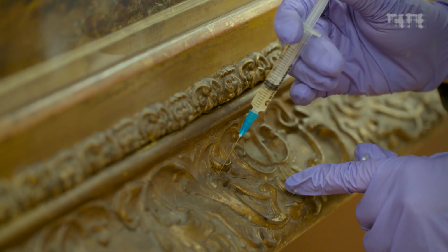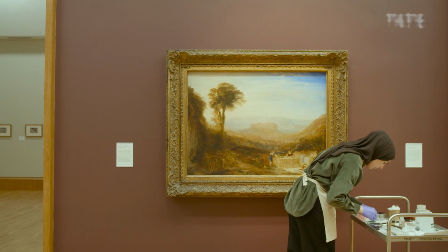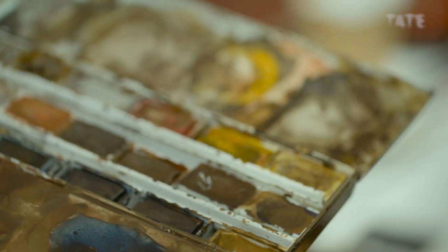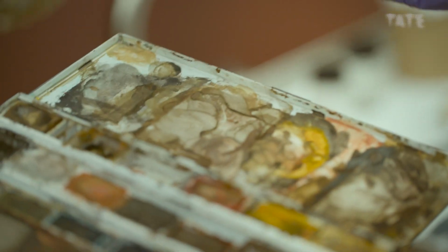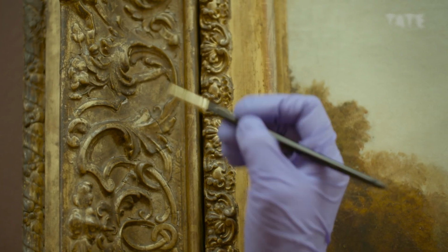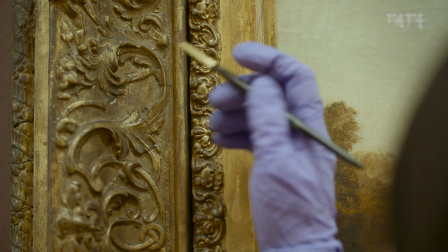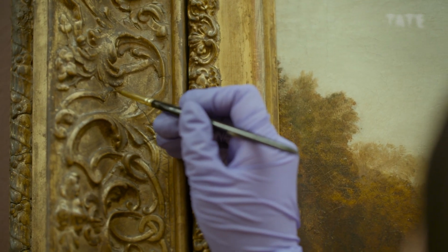Any practical intervention, we try to have most of our treatments reversible. So these are watercolors. So in the future, if someone wants to remove my touch-ups, they can do that very easily by just using water. So that's one lost there, and that looks very distracting. So I'm just gonna very lightly with my brush go over that.